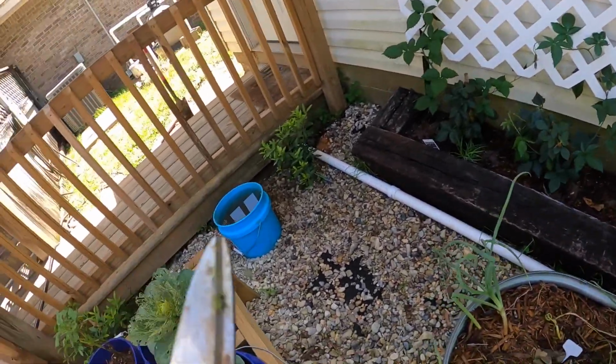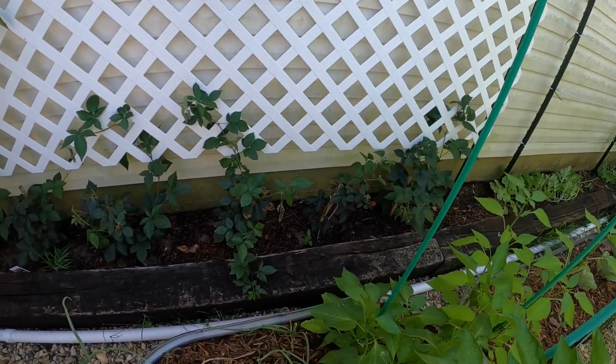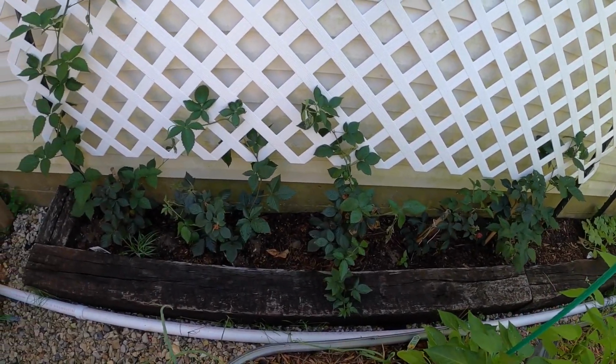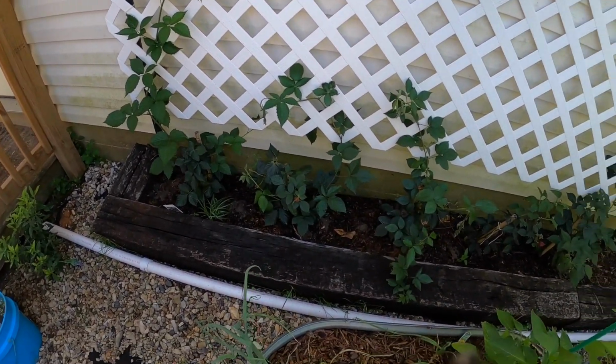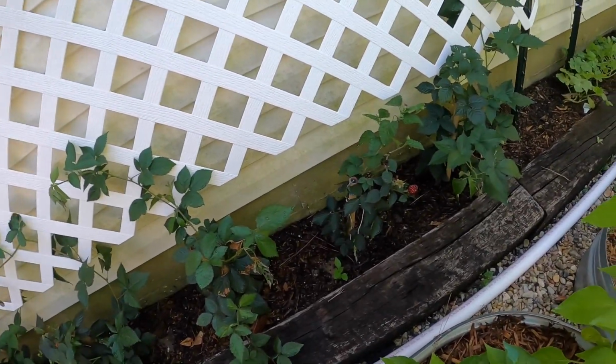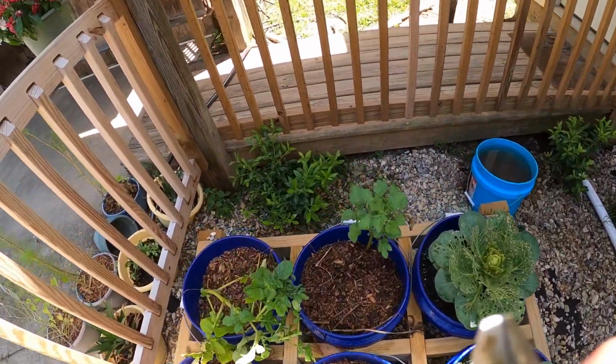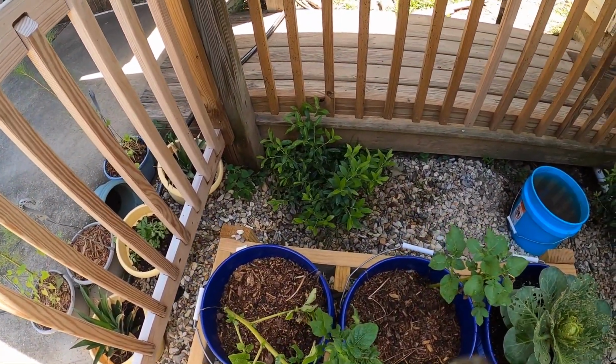Big spider on me. Yes, I'm trying to kill a spider. Blackberries are doing good. We've even picked a few already. I gotta get out here and get some mulch in this bed. There's one right there about ready to pick. These blueberry trees I planted much later and they're doing way better.